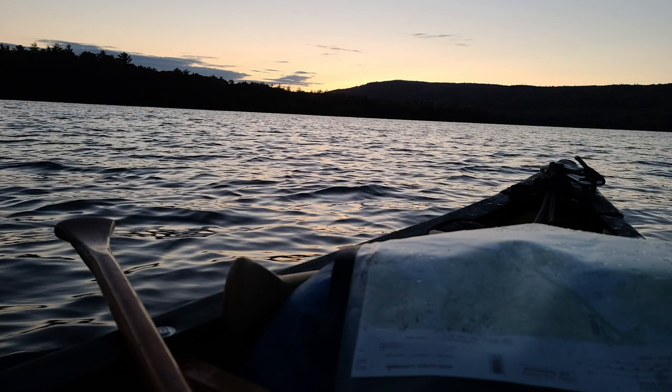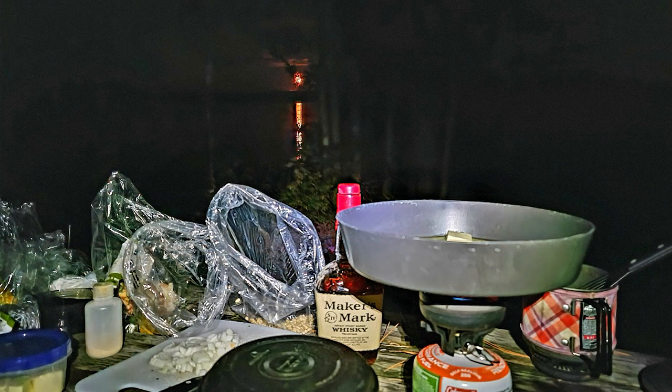The forest is dominated by northern white cedar with twisted, knotted shrubs barring access to the dark woods, but finally the beach at Antlers emerges from the gloom. I set up camp in the dark, completely forgetting about the moonrise until it rises over my kitchen. It's been a good day.